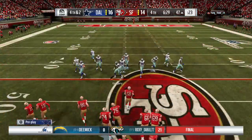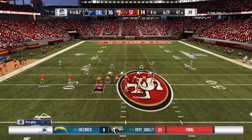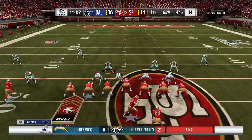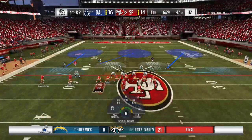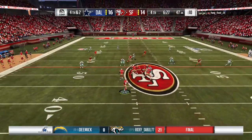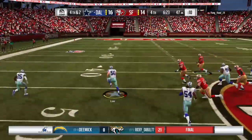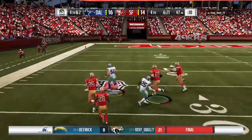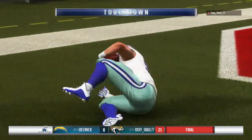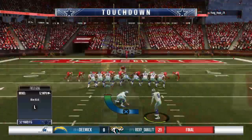One score down. Here we go. They're going to go for it here on 4th down. Now Garoppolo, gotta have this one. And for a third time tonight, he's intercepted. Picked off by the linebacker, Sean Lee. And he takes this one back into the end zone, and the Cowboy defense has a touchdown.